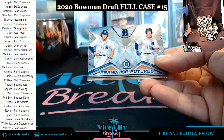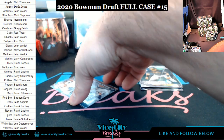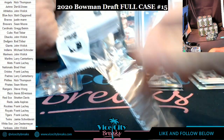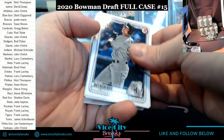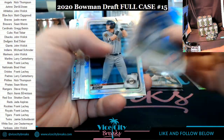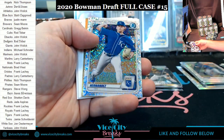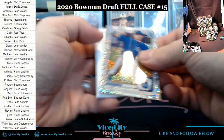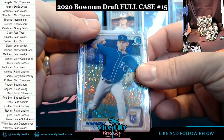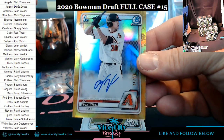Well, I mean, Torkelson, I guess we should sleeve you. Well, I always sleeved and top loaded, so Torkelson, you get your top loader and sleeve. Looks like a gold and a sparkle floating back around here somewhere. Sparkles for Hernandez. And a gold autograph for the Diamondbacks.